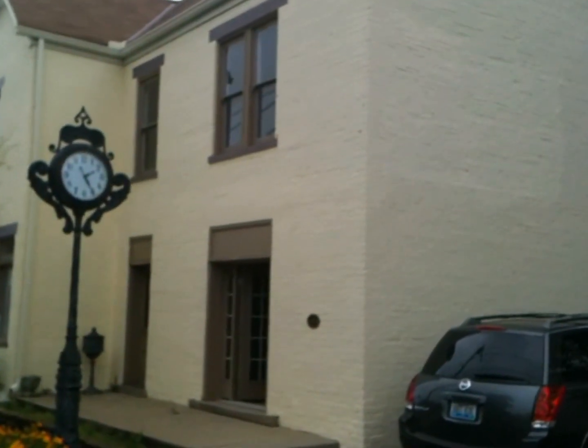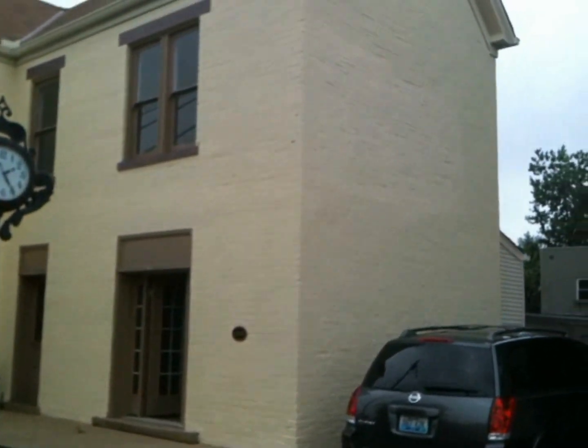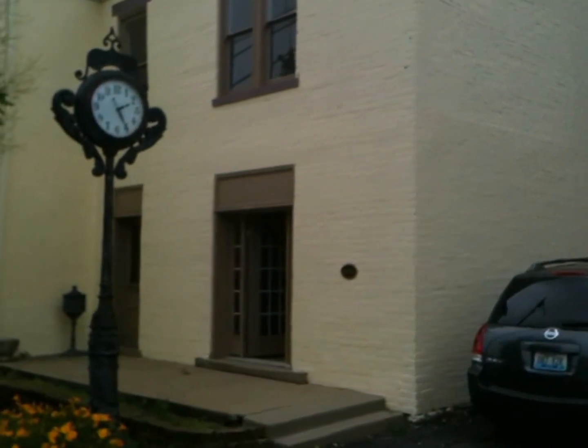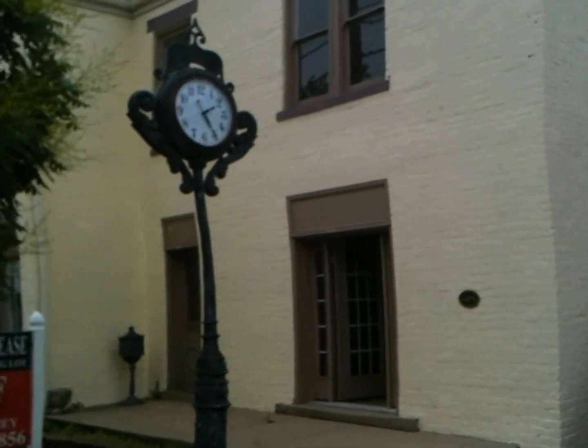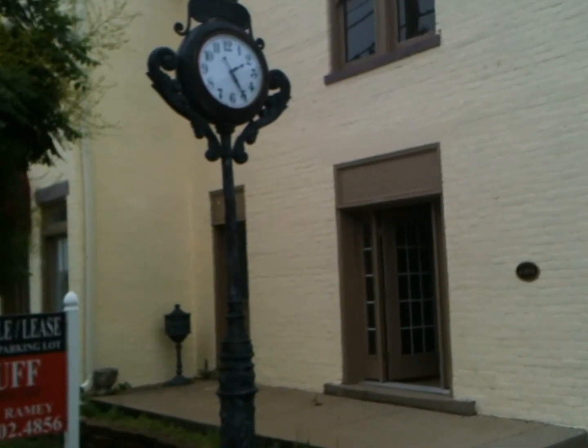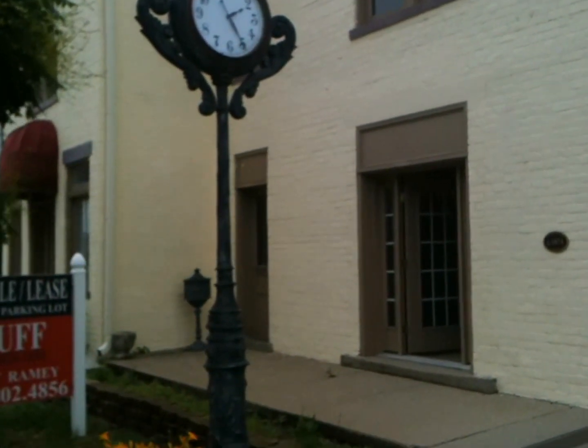Casa de Zombie. I'm doing a little video walkthrough. This is actually take two because I realized the first time, when I rewatched it, I was all sing-songy and sounded kind of weird, like I was talking to a bunch of 5-year-olds. So here we go. Here's our clock. We have our own big giant street clock, which is kind of cool.